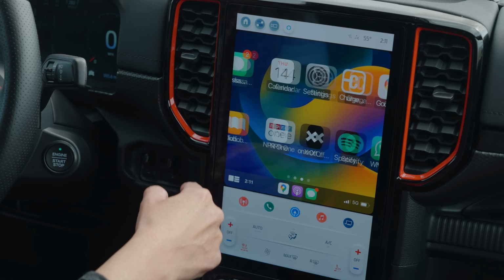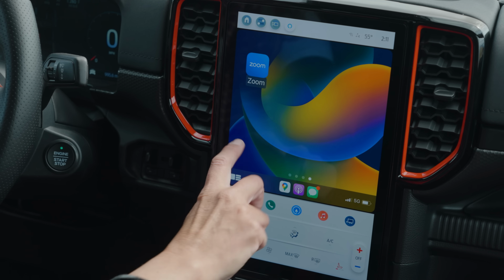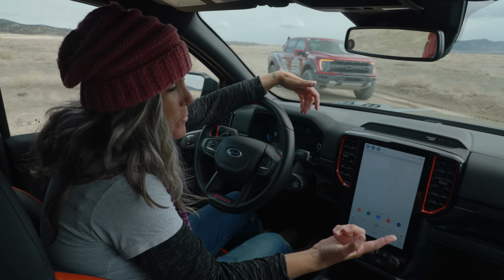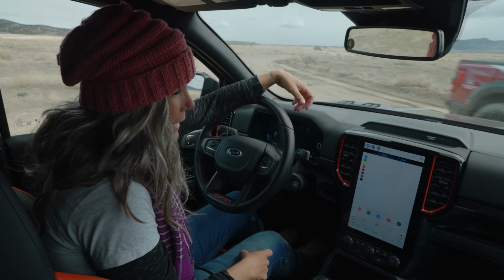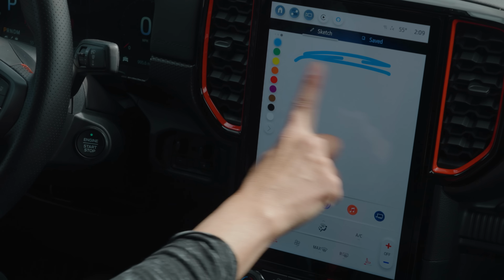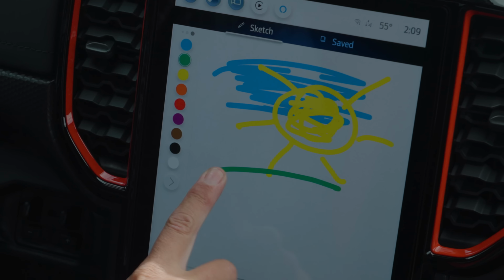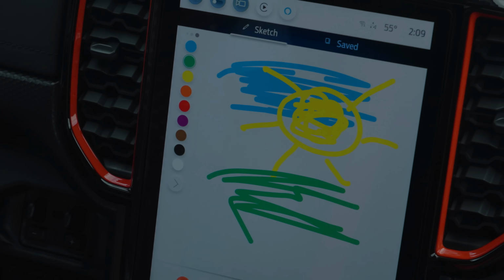As far as tech, you've got wireless Apple CarPlay, which I think is pretty darn cool, plus all of the ADAS features you could ever possibly want, and for some reason, a sketch pad. I mean, check it out. Look at this. You can have a sky. You can make a sun. I never said I was an artist, but look, there you go.